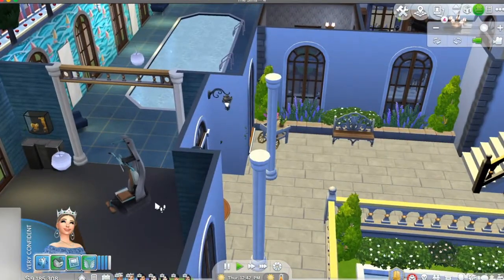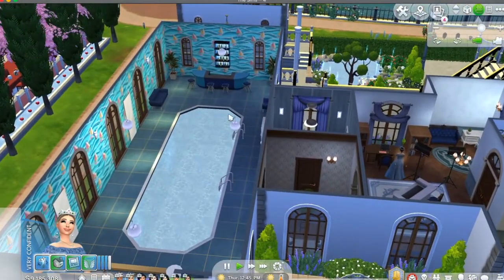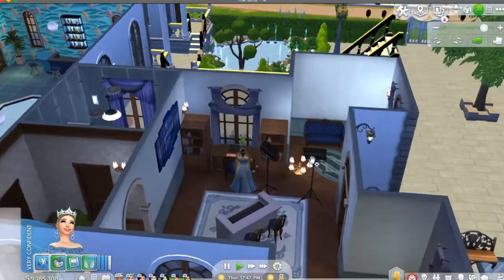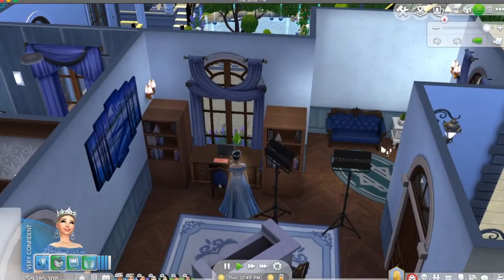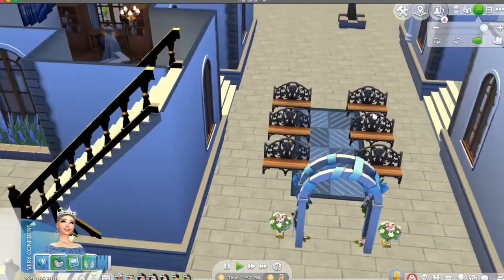We have our gym still that has the blue theme. Now the pool area is more blue. We have just all the scenery is more blue, which is nice and calming, and they love it. They're living for it.